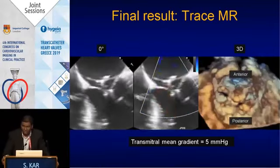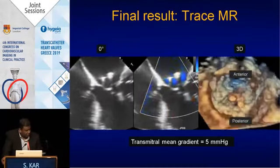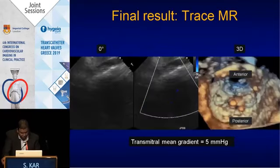So here's an example of a case with post-surgical repair ring dehiscence, which could be treated with a MitraClip. The transmitral gradient was only 5.